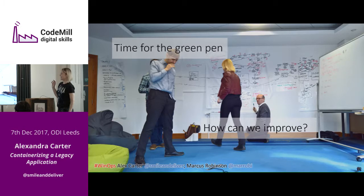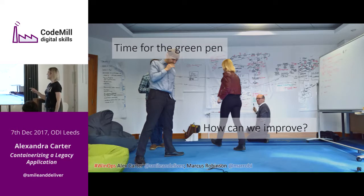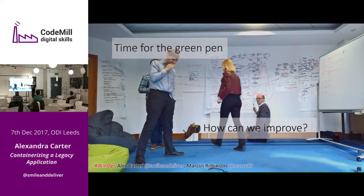So before we started to get down about the red pen, we were able to pick up the green pen. At this point, it was looking at the obvious solutions that we had in our minds right there, thinking about exactly what we could do about this. And so much of it was: fix the tests, release in smaller batches.